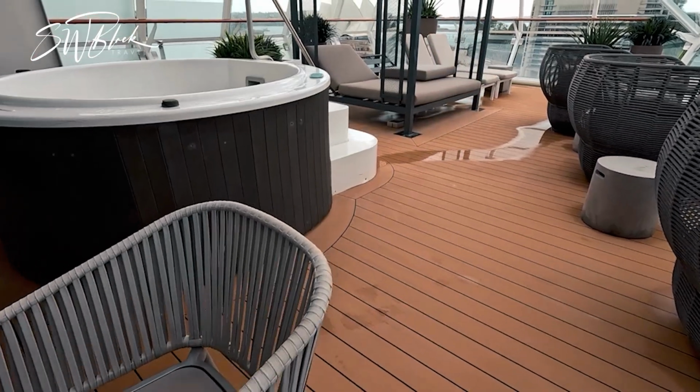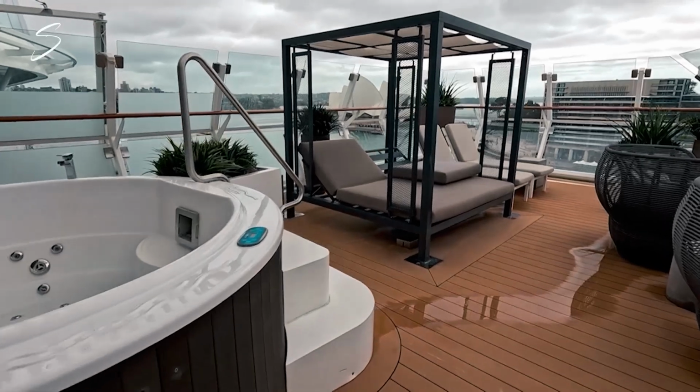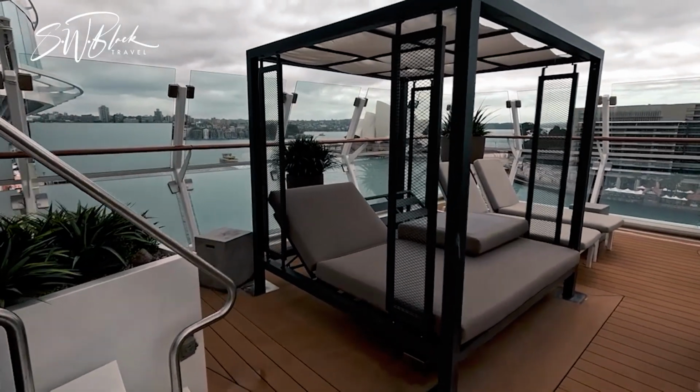Now this space truly sets the iconic suite apart. The private terrace comes with a cabana, sun lounges, and an alfresco dining table. There's a personal hot tub, which is perfect for relaxing under the stars. And there's even an outdoor bar setup, where you can enjoy cocktails with unmatched views.